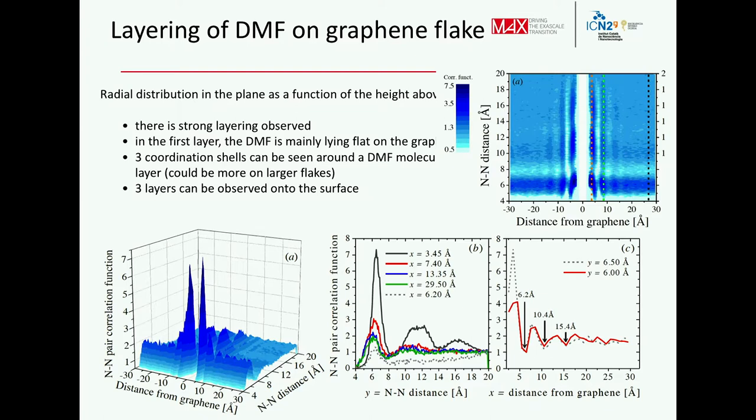So you can see very clearly graphene would be here at zero, and you can see here one layer which is very clear and very structured, and then you see a second and even a third layer with much less internal structure. So there is a very strong layering here, and graphene affects very much the structure of the liquid a few layers away from graphene.